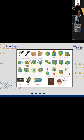¿Y las últimas dos? In front of the box, enfrente de la caja. Behind the box, atrás de la caja. Correct. Onto the box, hacia arriba de la caja. Off the box, hacia abajo de la caja. Around the cube, alrededor del cubo. Around, under, literalmente. And then we have above, esta ya se la había dado, below también.